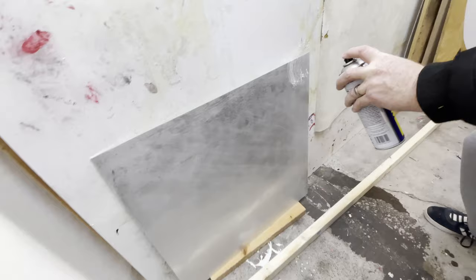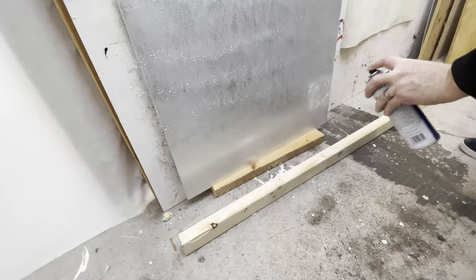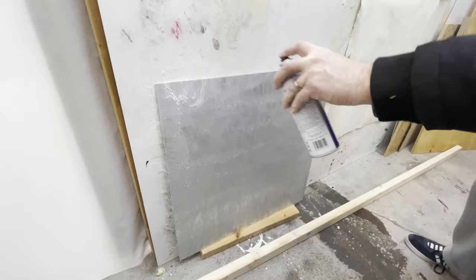Applying now the contact adhesive, and trust me, when we're marrying the two together, we've got one chance to get this right. By, as the name would suggest, contact adhesive. As soon as the two surfaces go together, that's it.